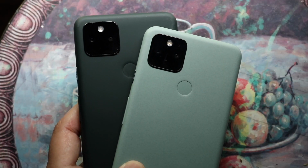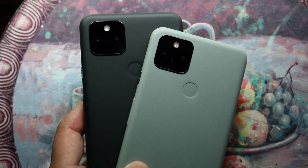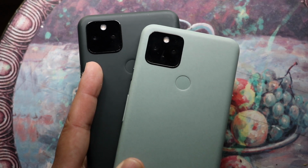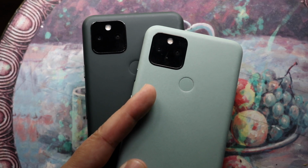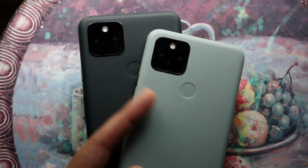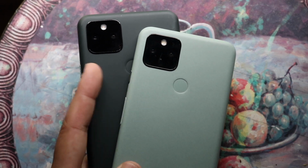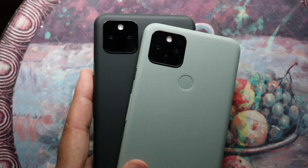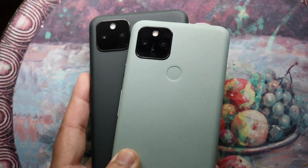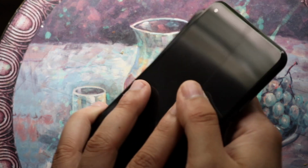Now I will do a full camera comparison between these two at some point, but they both kind of have the same exact setup for the most part. They have two cameras, so a 12.2 megapixel wide angle lens, then a 16 megapixel ultra wide sensor. Now they both can do 4K at 30. I think the Pixel 5 can do 4K at 60, but they both are almost the same exact camera. You can see this one doesn't have that extra whatever this is on the Pixel 5a, but they're both very similar. The front cameras are a little bit different though.